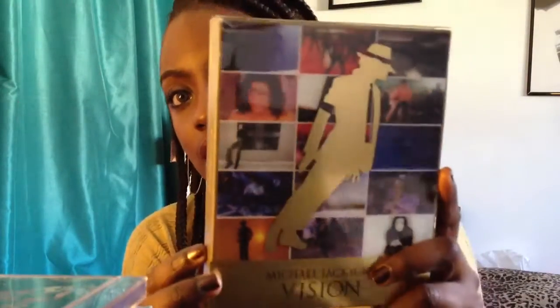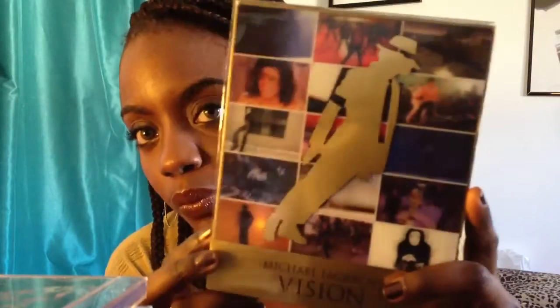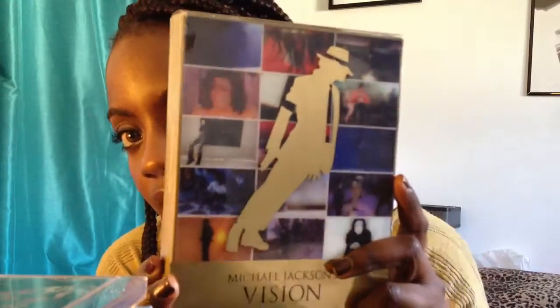The next thing I have was something that I pre-ordered before it came out, and I love it. It's the Michael Jackson Vision set. Basically, any short film of Michael Jackson's that you can imagine is on here, and there are a couple of bonus material things. My only complaint is that Ghosts is not the full version. If you want the full version, you'd have to get that separately, which I do have, but I'm going to show you that in a separate video. I just love the cover of this because it changes. From what I can see, it's not actually doing it right now, but it's really cool when you look at it.